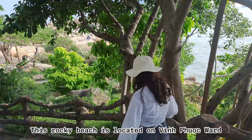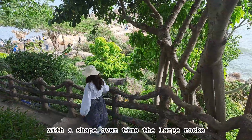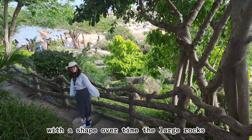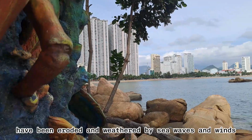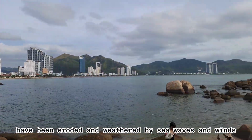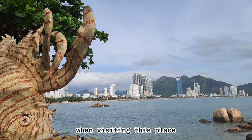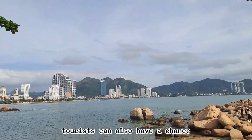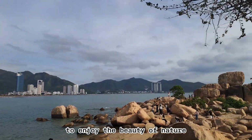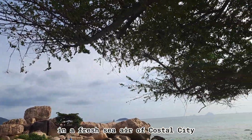This rocky beach is located in Vĩnh Phước Ward, with its shape formed over time. The large rocks have been eroded and weathered by sea waves and winds, creating spectacular beauty. When visiting this place, tourists can also have a chance to enjoy the beauty of nature and the fresh sea air of the coastal city.